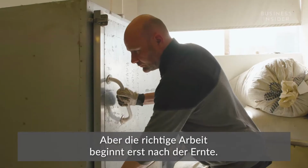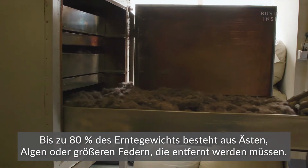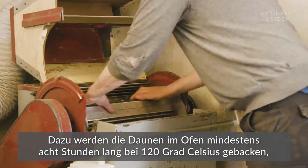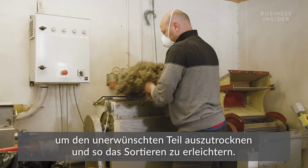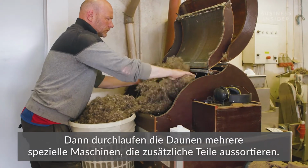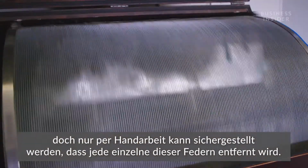But once the down is harvested, the work has only just begun. Up to 80% of the weight of the harvest is made up of sticks, seaweed or larger feathers, and all of this needs to be removed. The eiderdown is first moved to an oven and baked at 120 degrees Celsius for at least 8 hours, drying out any of the unwanted debris and making it easier to sort. Then it goes through multiple specially made machines, each one sorting more and more pieces from the down. A larger spinning machine separates the outer feathers, but the only way to make sure every single one of these feathers is removed is by hand.